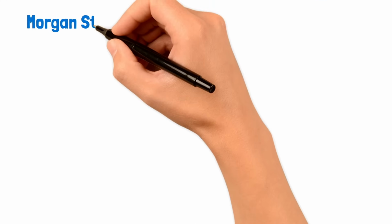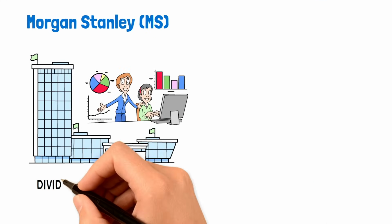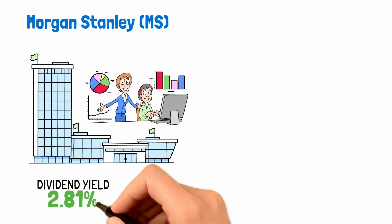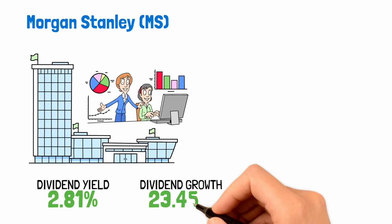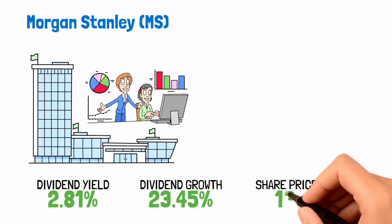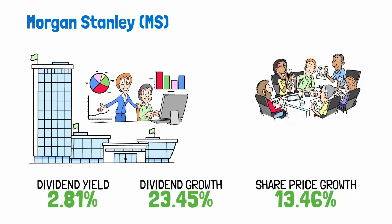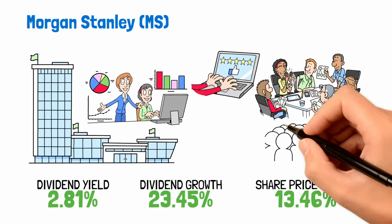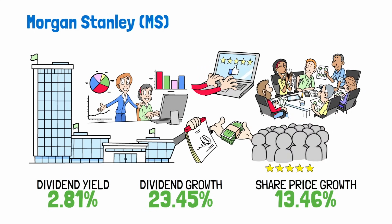Next, I have Morgan Stanley, MS. This pick represents the financial sector. It pays a 2.81% dividend yield, and the impressive part is its 23.45% dividend growth over the past decade. On top of that, its share price has appreciated 13.46% per year. With a strong brand, diversified revenue streams, and shareholder-friendly practices, this is an easy-to-understand and well-managed stock.